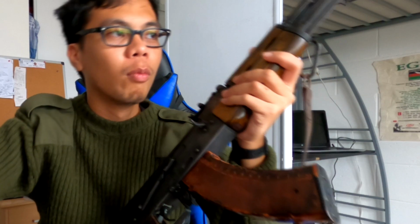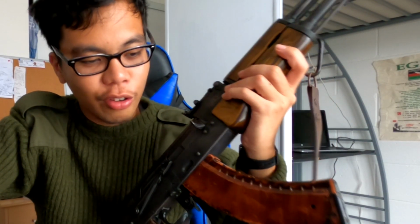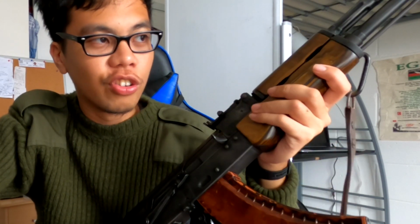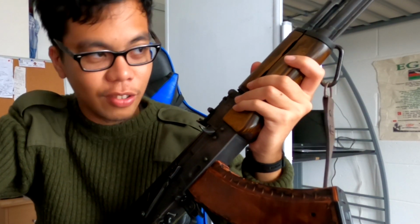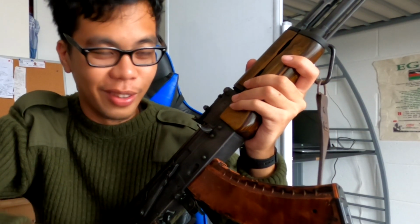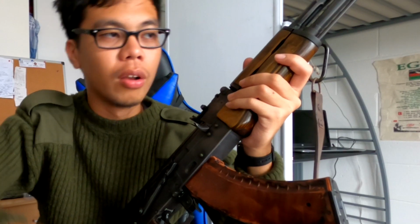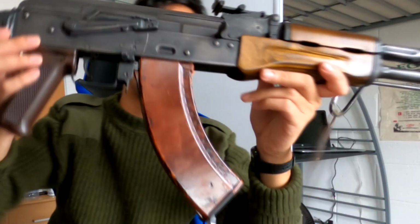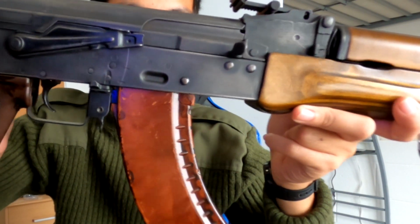No, most wear on your AK comes when it's on safe, when it's in storage, when it's on your back, when you're just leaning it against a wall. This is super unrealistic. Another mistake he made was using the wrong sandpaper grit. As you can see, there are these ugly looking scratches. It doesn't look natural, it looks forced.